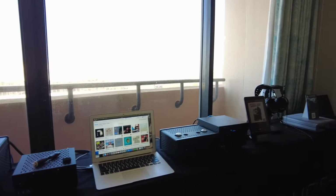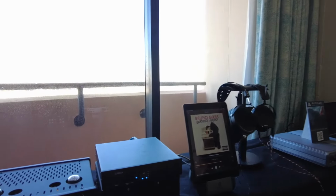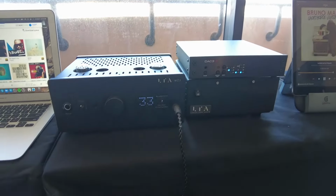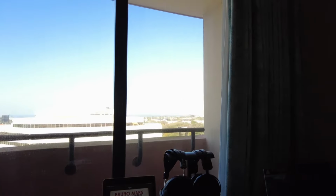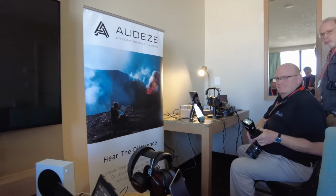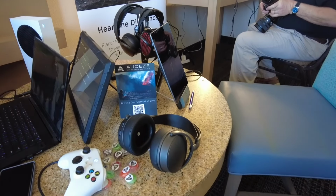So these aren't practical for taking on a plane ride, right? No. They're mainly home listening. If you want something you can travel with, our gaming headsets are wireless. You have a wireless frequency dongle as well as Bluetooth, and auxiliary and USB input for these. They're very versatile.